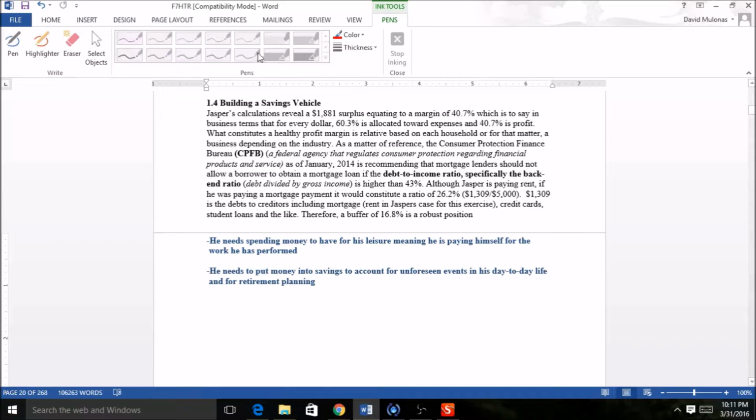So if you see right here, we're talking about building a savings vehicle. So this is just a general statement. We're going to have other vehicles we're going to go through in subsequent videos to show what those are. So at this point, Jasper has an $1,881 surplus. And just throwing some basic math out here to give you maybe a conceptual thought, he has a margin of 40.7%.